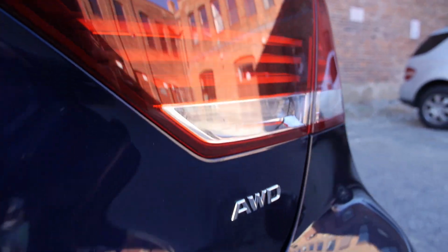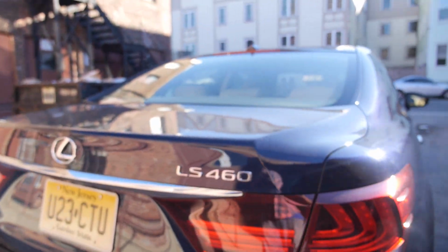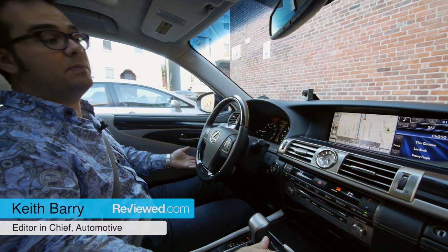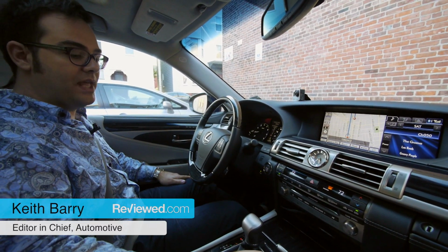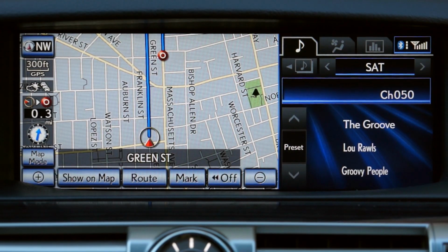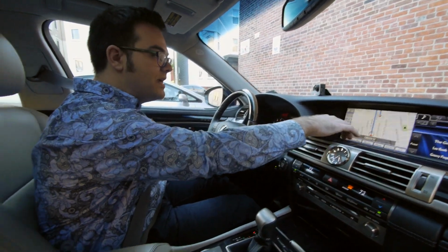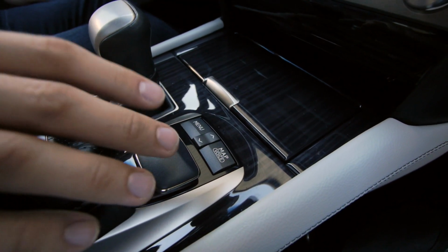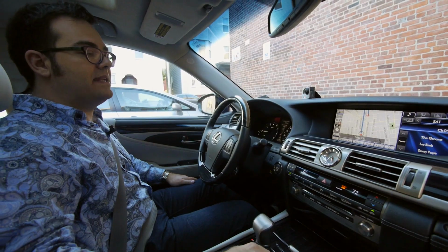For 2013, the Lexus LS features the latest version of Lexus's remote touch infotainment system. It's a split screen, similar to what BMW has with iDrive, and I personally love it because I can see that I'm listening to Lou Rawls and that I'm on Green Street in Cambridge, and I don't have to toggle through a couple of different menus. It looks like a touchscreen, but it isn't. You actually have a mouse, the remote touch, that you can use to make different selections.